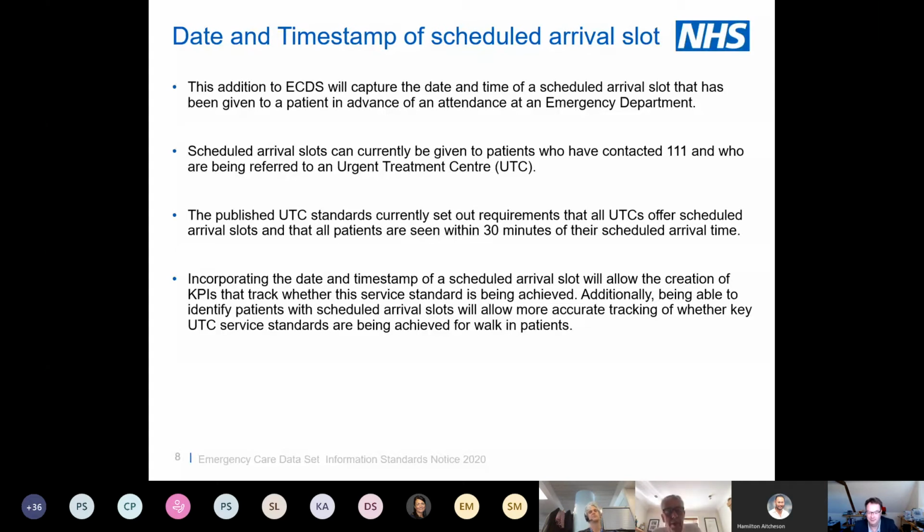In due course, the importance of the date and timestamp is fundamental to our better understanding of same-day emergency care. One of the challenges we've had is that same-day emergency care is variably recorded using different systems, and without a timestamp, it's very difficult to distinguish between something that took 24 hours and something that took 6 or 7 hours. So for us, it's particularly important that we understand the time that people arrive and the time that they leave. This should not be a complex addition to the take up of the product, and really should be largely automated.